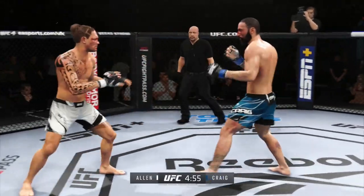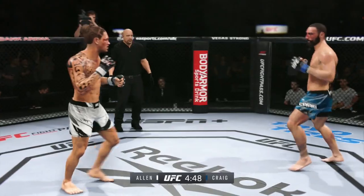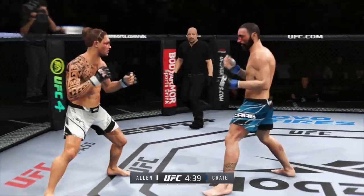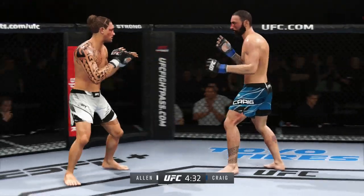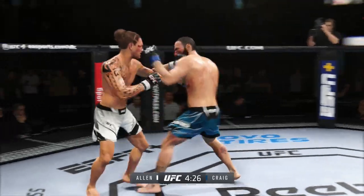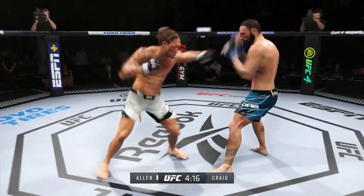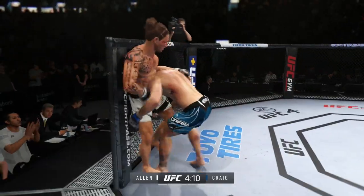Well, just as he did in the previous round, he continues to connect on a high volume of strikes. And a good sign, too, doesn't seem to be slowing down whatsoever. Punch over the top. And he landed the right hand there. Big leg kick lands. All right, he'll engage in a single collar tie. Look at how he turns his hip into that leg kick. Back to the jab now, no good. Takedown defense holds up.